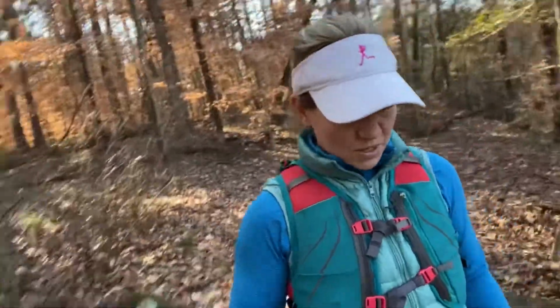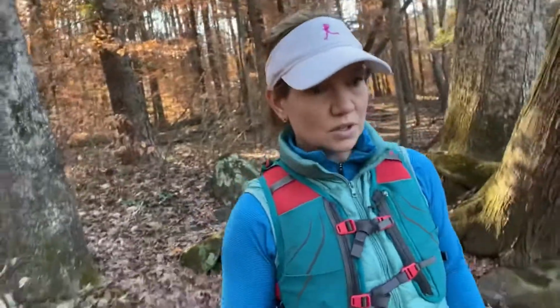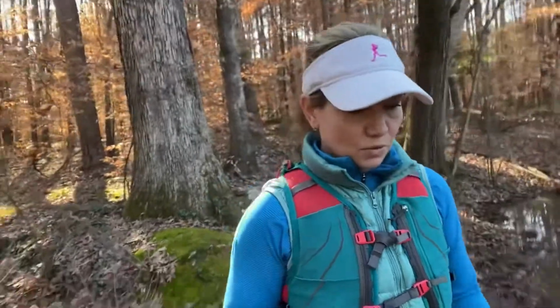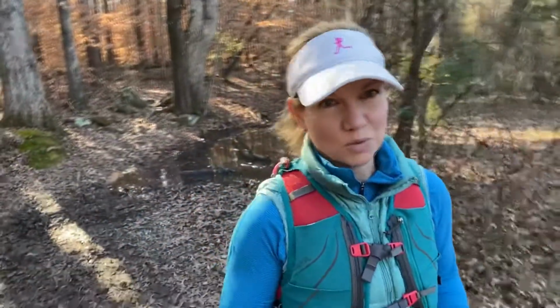The race was not very technical, but the year that I did it, it rained really heavily at one point and made sections of the route extremely muddy. It's not muddy the whole time, but you do run into sections where it gets pretty challenging with the mud.